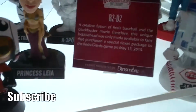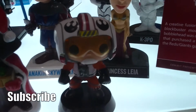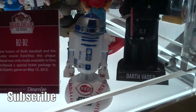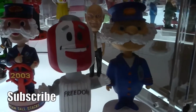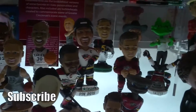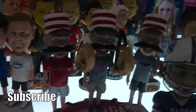And we got a couple Star Wars. So you got a Christmas Darth Vader, looks like a Funko Pop Rebel pilot, R2-D2 that was given out by the Reds last year, and then Darth Vader. And here we got some more local sports bobbleheads. So we got Florence Freedom Water Tower, a mini Twister, a couple Cyclones bobbles, Pete Gillen, former Xavier coach, a couple custom bobbles right here.